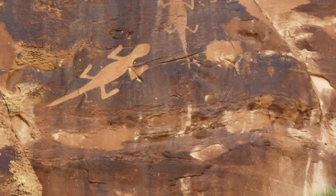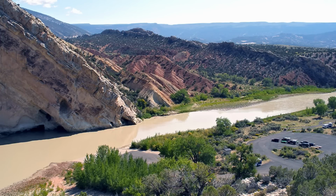You go past this mountain. This sort of real central feature of this part of the park is this mountain called Split Mountain, which is a mountain that has a giant S-shaped split right down the middle of it. It's really an amazing feature. You see it from miles and miles away before you get to the park.